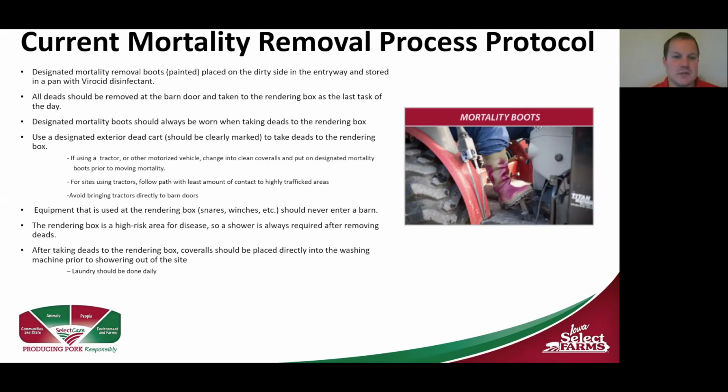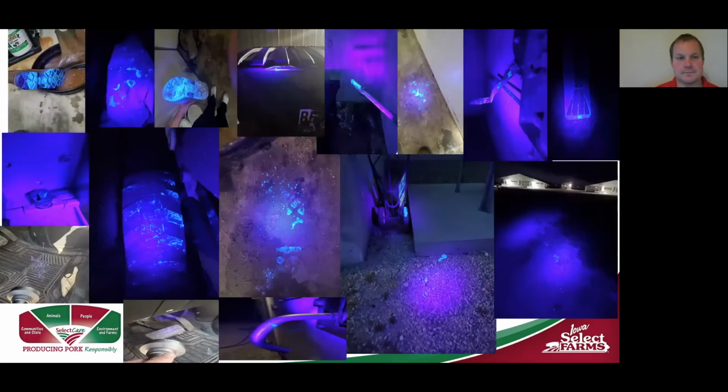And equipment that is used at the rendering box, snares, winches, etc., should never enter the barn. They should stay outside the barn. And obviously, the rendering box is a high-risk area for disease. So a shower is always required after removing the deads. That's why this should be the last chore of the day for the caretaker. And after removing the deads from the rendering box, coveralls should be placed directly into the washing machine prior to showering out of the site. And laundry should be done daily.